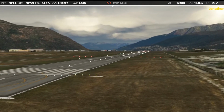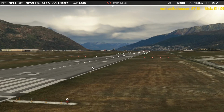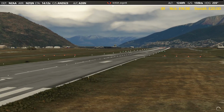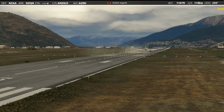So what we can do is we can go drone cam, Follow mode off. Oh yeah, look at that. Quick on the resume. Oh, look at that touchdown. Juicy.